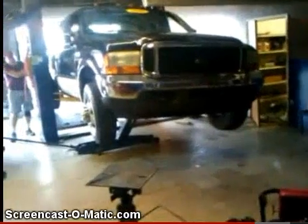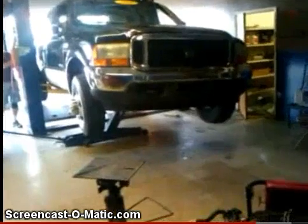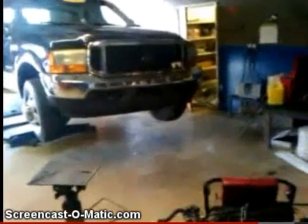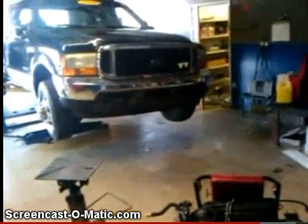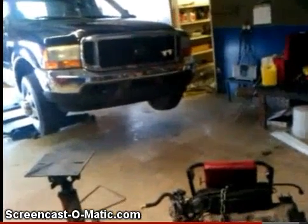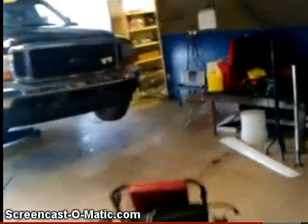So as they lower the vehicle down the rest of the way, let's think about this for a minute. Probably the first mistake that was made was that the lift capacity was not referenced to the vehicle. That vehicle is way too heavy for that light-duty lift. That was the first mistake.